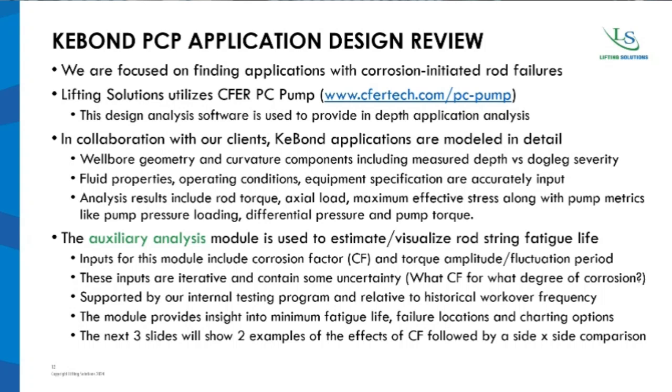For example, what corrosion factor should I use for a given situation? Low resolution data acquisition in the field makes it difficult to pinpoint and understand torque fluctuations. However, by adjusting these parameters, you can match the rod string fatigue life with historical data for a given well. Again, somewhat iterative with some degree of uncertainty, but the module does provide insight into the effects of these critical fatigue-related parameters.